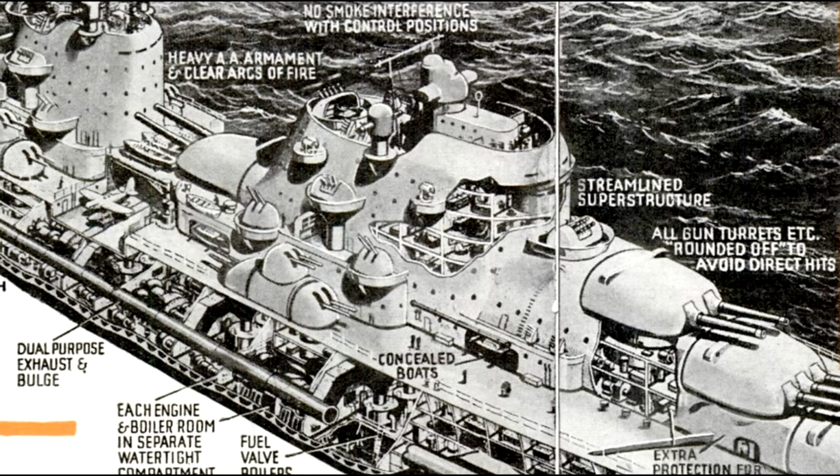Dual-purpose exhaust and bilge, however, no, this is an awful idea, but we'll cover that in more detail when we get to the cross-section at the left-hand side of the page. The only other label in this section is heavy anti-aircraft armament and clear arcs of fire. Now, heavy anti-aircraft armament, I can agree with that. Clear arcs of fire, how exactly are you saying this?